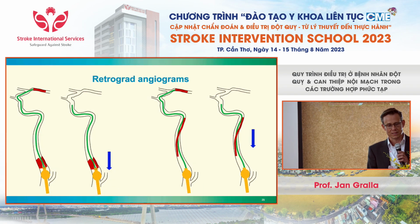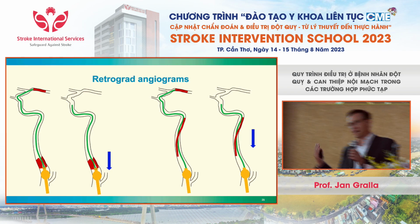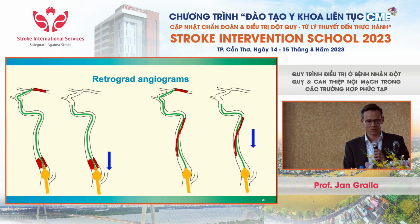And probably for the sake of time, the last thing you can do is in dissections as well, because ICA dissections, especially in younger patients with an intracranial occlusion, is a big problem. If you can't pass the dissection, you can't treat the stroke. So you have to pass it somehow.